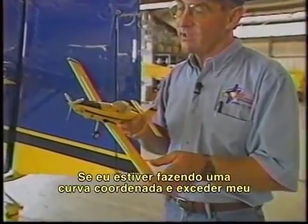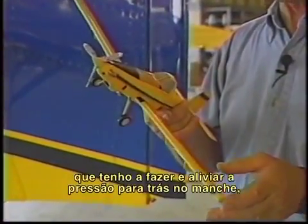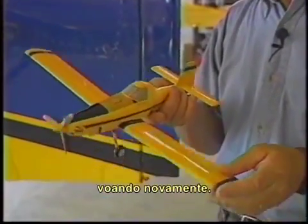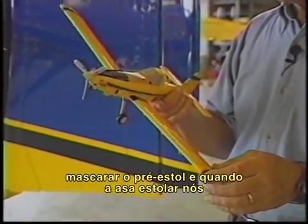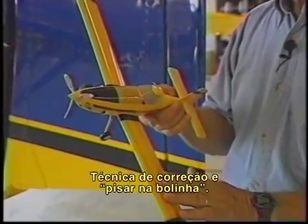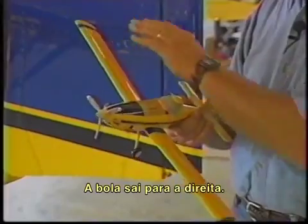If I was making a coordinated turn and exceeded my maximum angle of attack and I get into the buffet, all I do obviously is release the back pressure, decrease my angle of attack, and I'm flying again. But if I'm skidding the airplane, the skid will mask the buffet to a degree, and when that wing stalls, we go underneath. The corrective technique now is to step on the ball. As we've skidded the airplane, the ball goes out to the right.